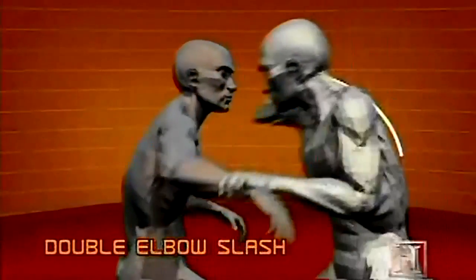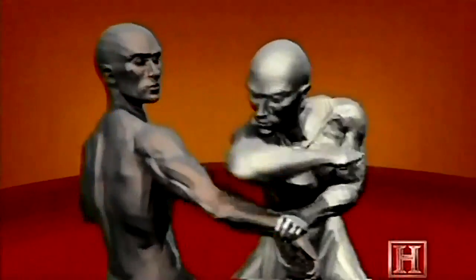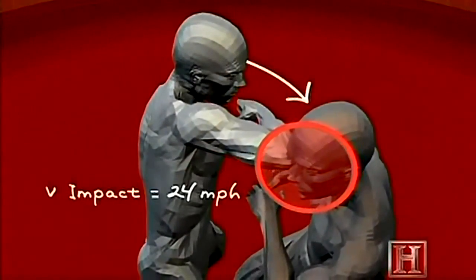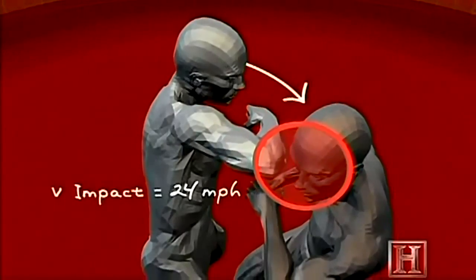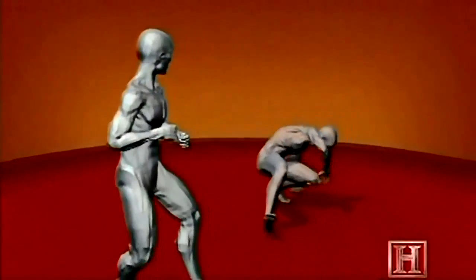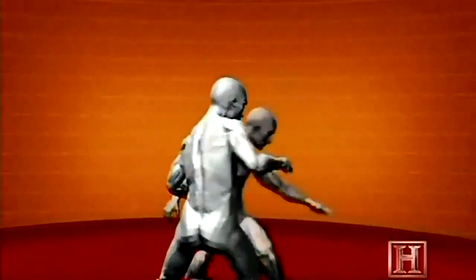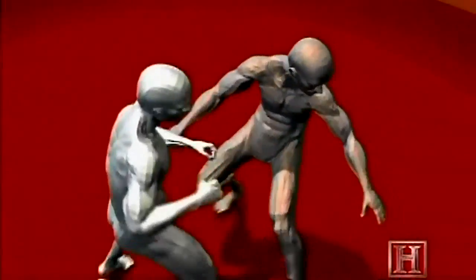The first elbow strike can accelerate to a speed of 25 miles per hour in less than a quarter of a second. Less than a third of a second later, the initial strike is followed by another, equally devastating shot. By employing the bony tip of the elbow, these strikes deliver a double dose of injury-producing energy and can result in a broken nose, facial fractures, or a wicked cut.